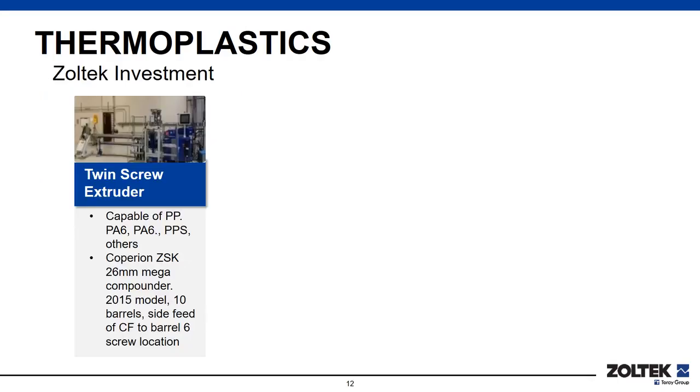At Zoltek, we have years of experience in thermoset resins, as we've serviced the wind market. However, our entry into thermoplastics has been an evolving process. With the purchase of Zoltek by Toray, there has been a strategic direction launched for resources and equipment to support carbon fiber in the thermoplastics industry. Evidence of this commitment is in the state-of-the-art compounding and molding equipment available in our St. Louis facility and the people that support those activities.